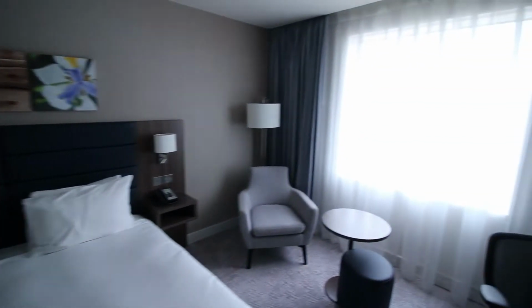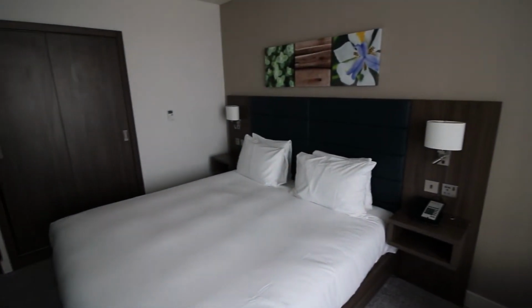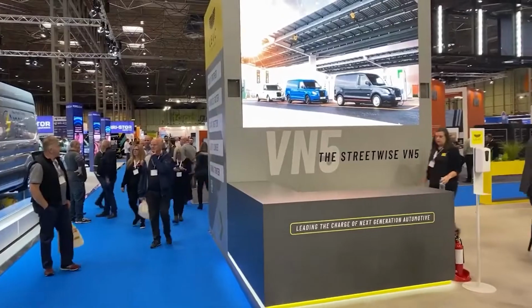That's a view and a half. So the hotel have given us an upgrade. We now have a deluxe room. Thank you. Hilton Garden Inn. Thank you very much. Good morning all.